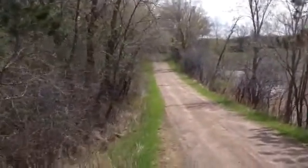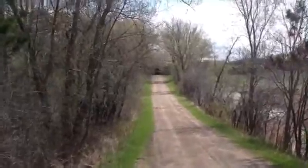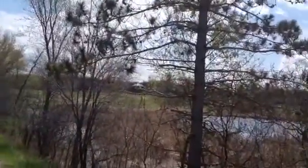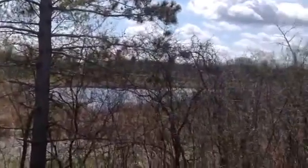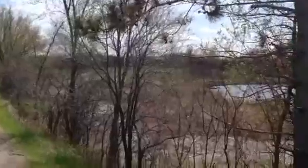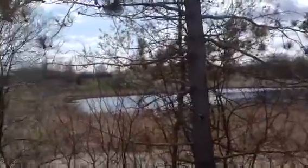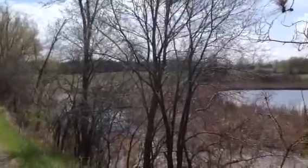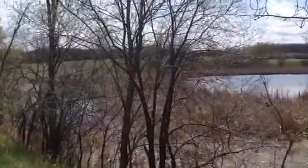So there's two houses on the property. This first house, which I'll show you a little later in the video, is tucked away where you barely can see it. You got 3 ponds on the property. As I walk up, you can see one of the ponds right here in the background. A lot of acres of pasture land, good hunting land. We'll show you other slides in the video coming up.